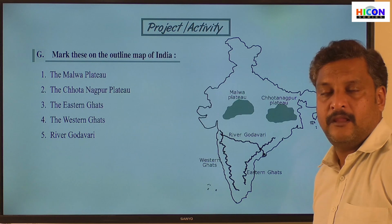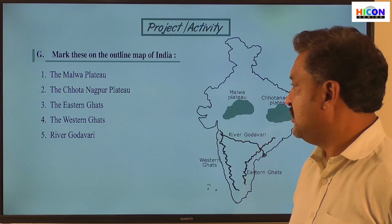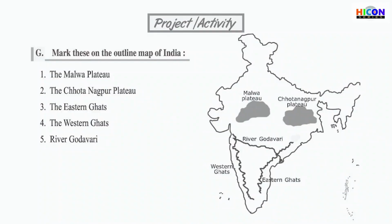I will keep the screen the same for another minute so that you can just have a look at it, and if you have any empty map of India with you, you can mark and practice them also in that. Right?